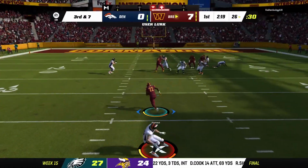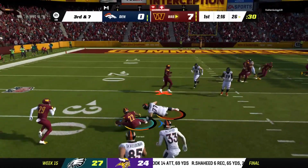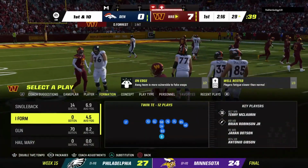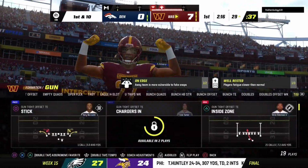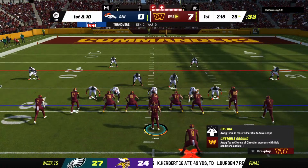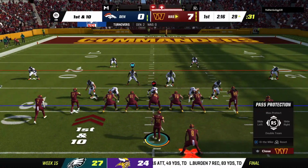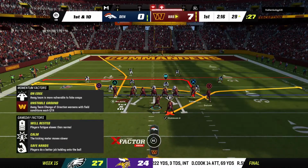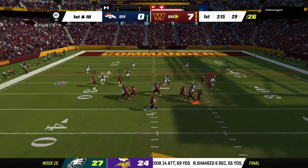All right, rifles one, and that's going to be intercepted. And the Commanders are going to take possession of the football. And that's what we've seen from this defense all year long, because they've been so good at finding ways to take the football away. And they just gave us another example right here. A strong defense, that's something you're going to need to rely on come playoff time. And this crew has got one. There's no doubt about that, Brandon.